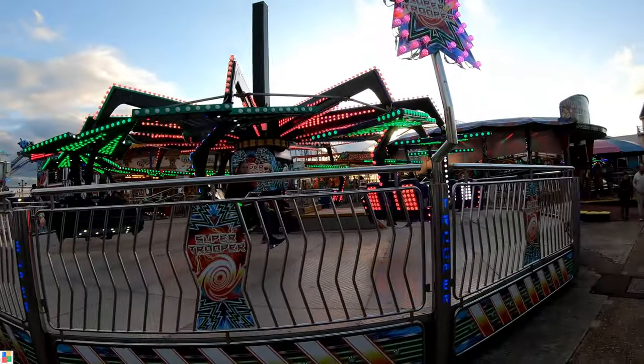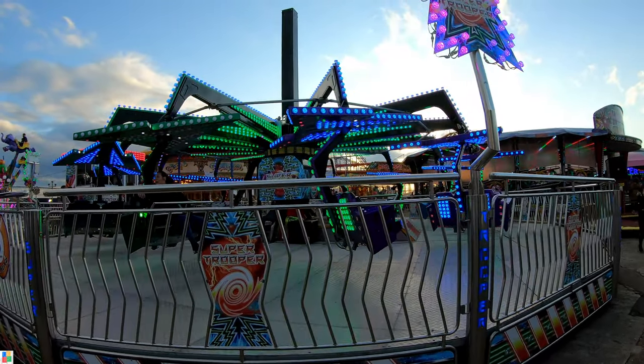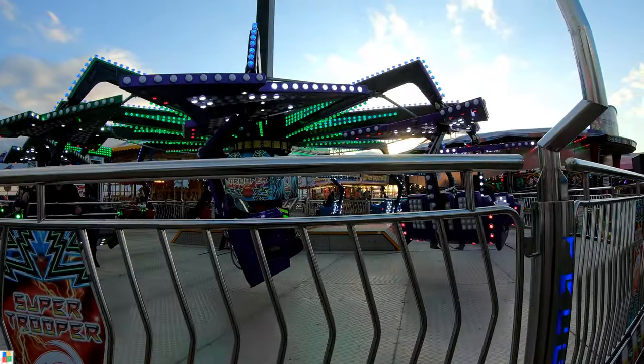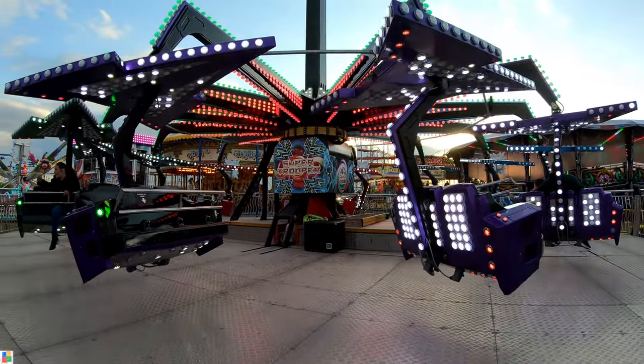The park has been open all day long, to be fair, but unfortunately we've had other commitments, so I can't necessarily come down here, I'm afraid, on a normal day. I'm sure a lot of people have problems getting off work to enjoy the opening of these. But we went on the Super Trooper as well.